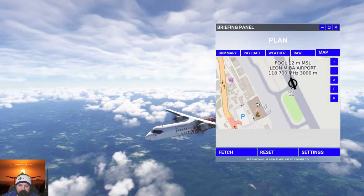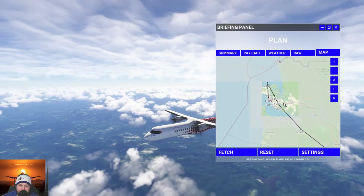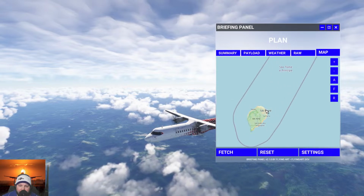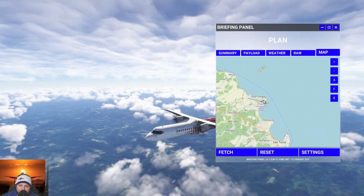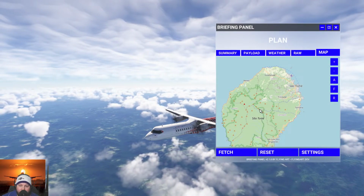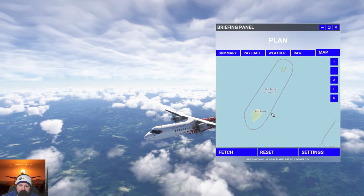Yeah. I wonder what's over here. People must live here. It's got an airport. Huh. I wonder what the population is that lives over in this kind of island. Pretty cool.